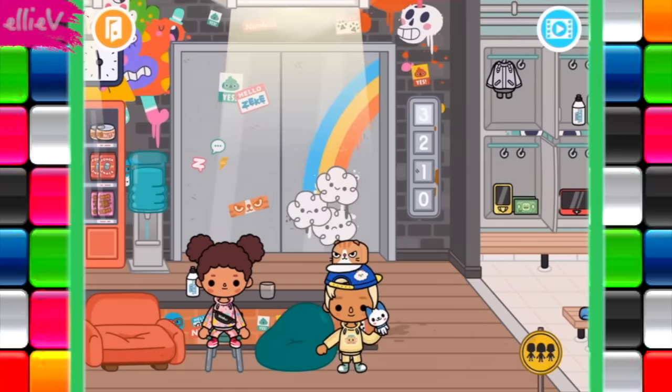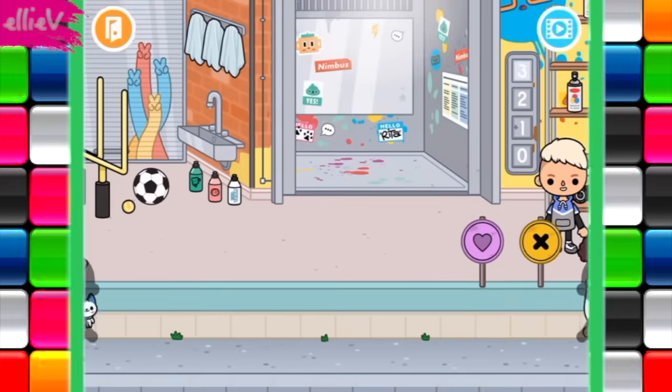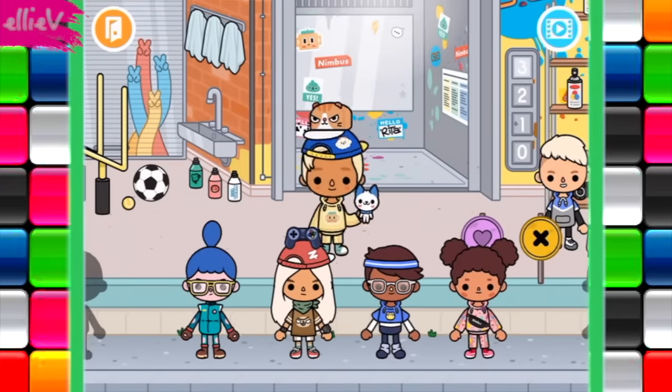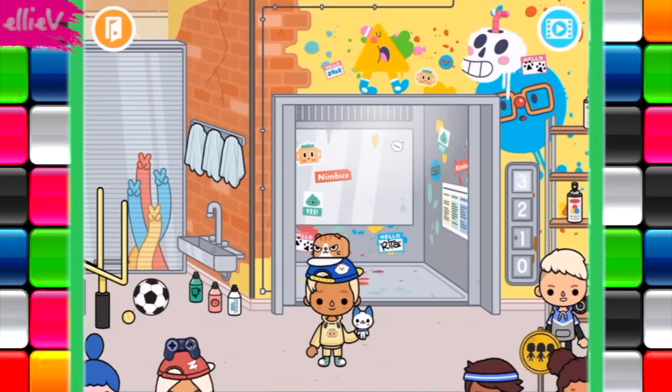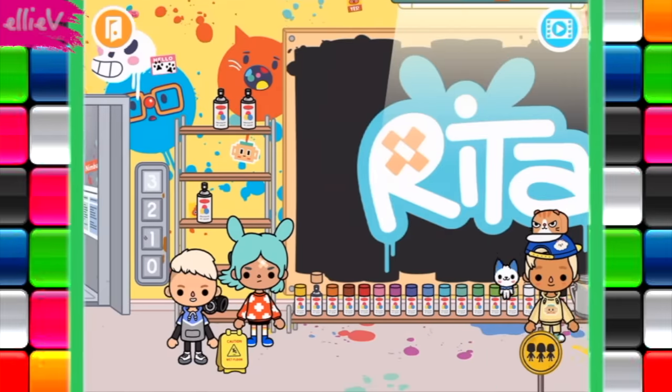Let's go up to the third level. Oh, he didn't even get in the elevator. Here, we might have to rescue him. Here he is. There we go. All right. What do we get over here? We go over to the right. We've got some more graffitiing area.